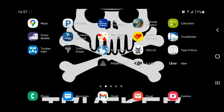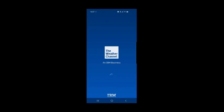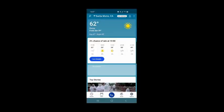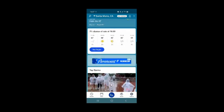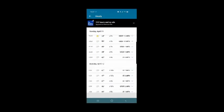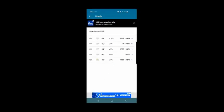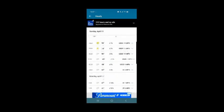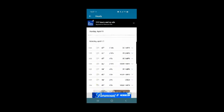Of course, I have my Pandora, gotta listen to music while I'm on the road, and the Weather Channel. Sorry, some of these apps do not go horizontal automatically, so it might look kind of weird. But there I am right now. I'm in Santa Maria, California, 62 degrees. I like to go to the, right here, and see details. I like to see what's the forecast, what's going on, the precipitation, wind, how hot or how cold it's going to be. Look at all that information for the city I'm going to or where I'm at currently.